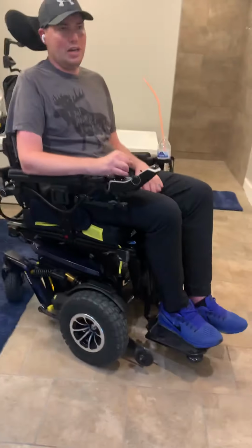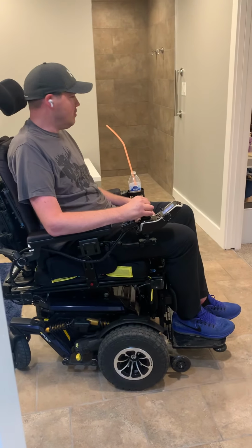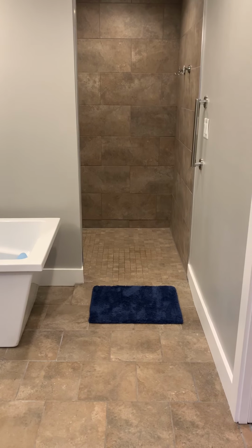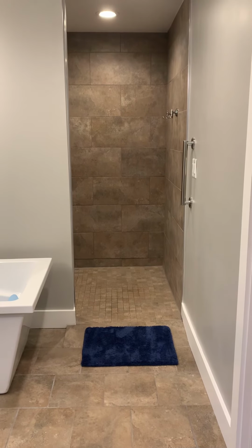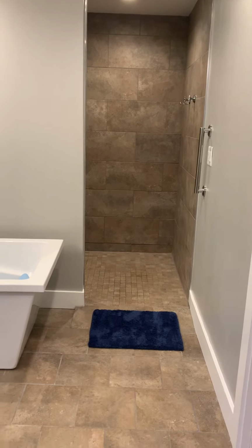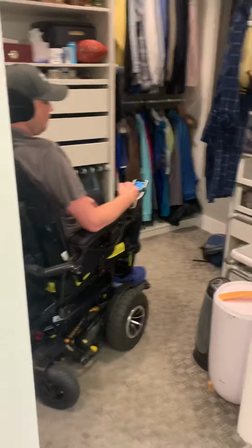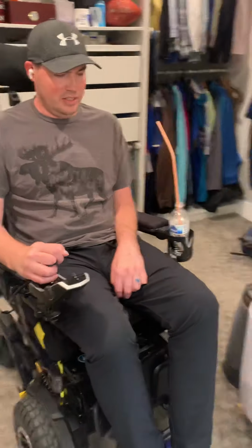Obviously, in here, one of the things I wanted was plenty of room to move around, and then you can tell in the shower you have a no lip. I had to do a little ramp there, but it makes it super easy to get in the shower and get around. And then in the closet, there's plenty of room for me to drive in and out of the closet as well and get around in here for dressing purposes and such.